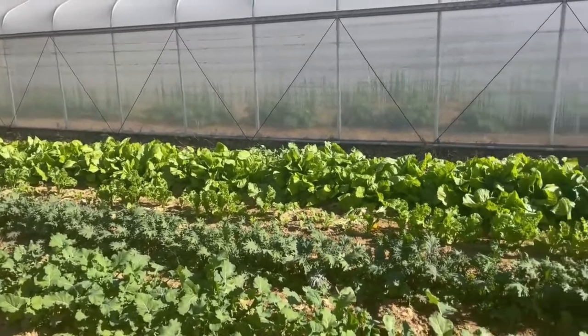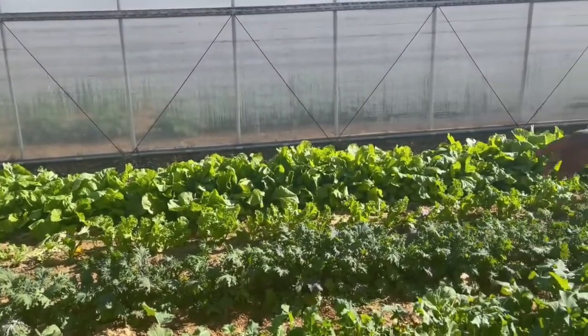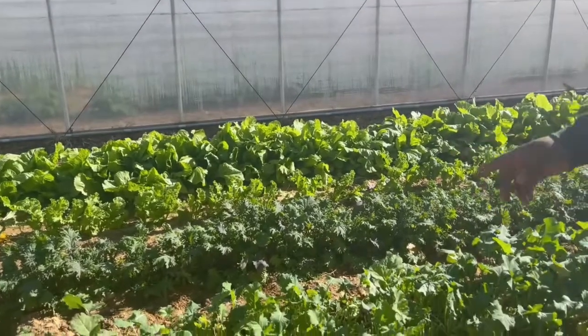Yeah, that's really good. People are starting to really like that one. And of course we've got regular mustard, red Russian kale, and then this is the smooth kale here.